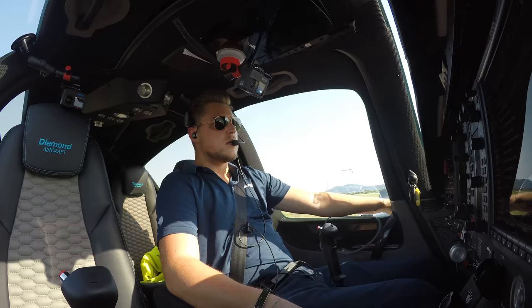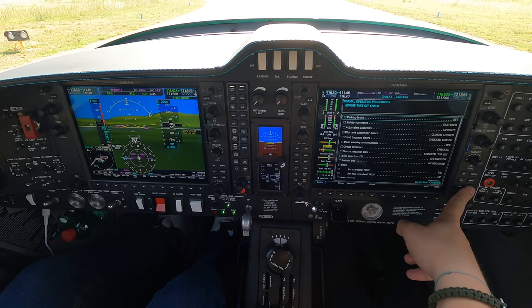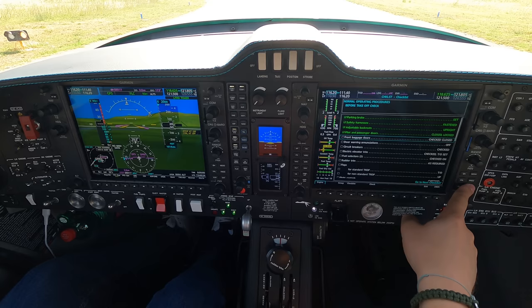So, and for those of you asking, I did the briefing already before, because I had the clearance 15 minutes earlier than my... Yeah, I just did it before. So, parking brake is set, safety harness, taxi light is off. Safety harness is fastened, just with backrest upright. Pilot and passenger doors are closed, not locked. Front baggage doors are closed and locked. Door warning sensations are off, circuit breakers are all in.